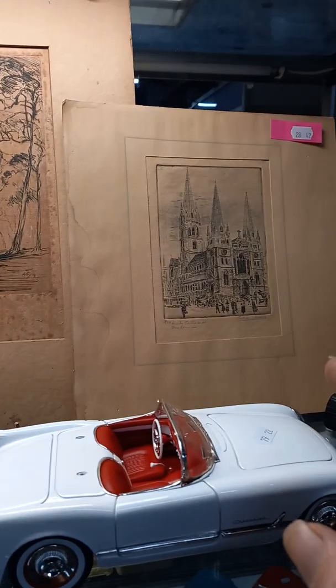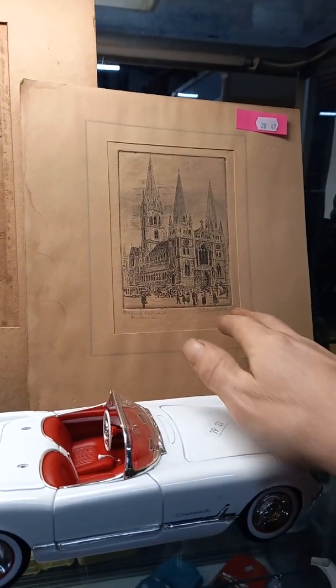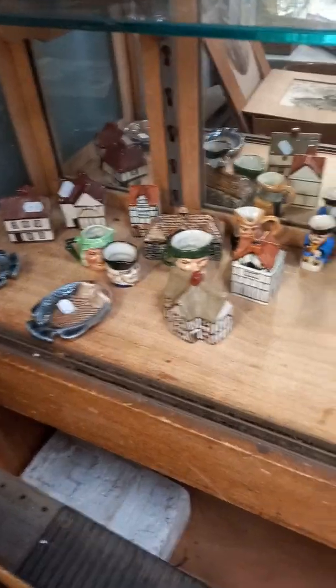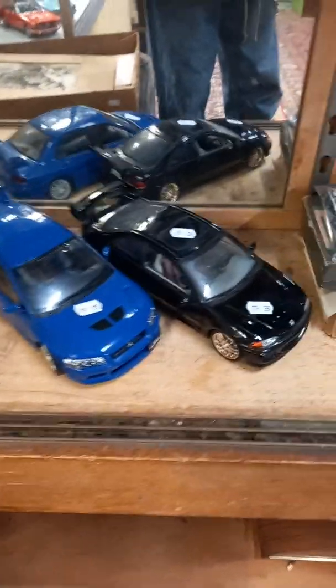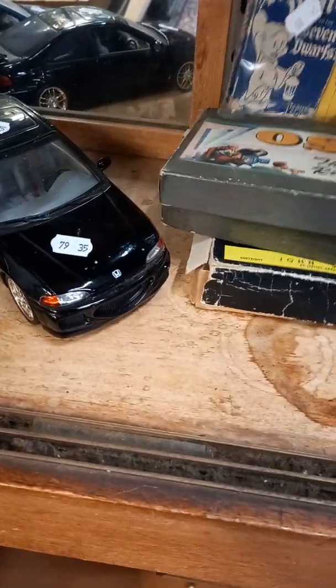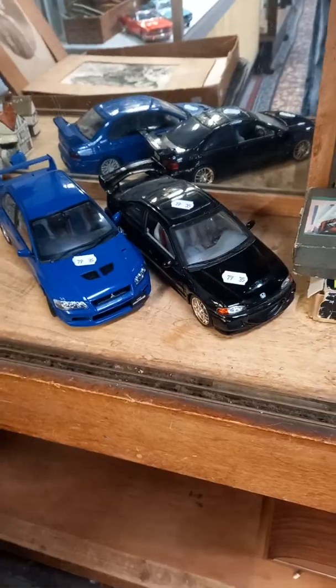The other one there, St Paul's Cathedral in Melbourne. This looks like it's signed Fabian Swain or something like that. Cool old Chevy Corvette. Little bits of tribal. 19th century ephemera, engravings and things like that. Little English China bits and bobs. Couple of sort of Japanese sports cars, the Evo, and a little Honda Civic there from the Fast and the Furious movie. You notice how I didn't say that plural, I said it singular, movie. And they've made about 30 of them by now, haven't they?